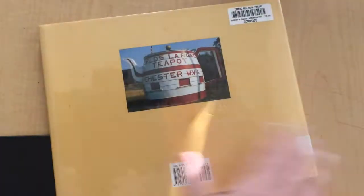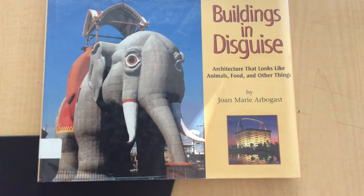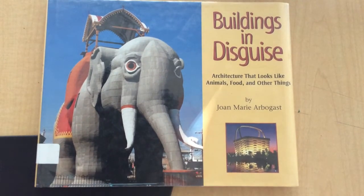So I hope you enjoyed this book. If you want to read more of it, you can check it out from Miss Fiaschetti in the library. Get some inspiration, guys. We'll be learning more about architecture in our next couple of videos.